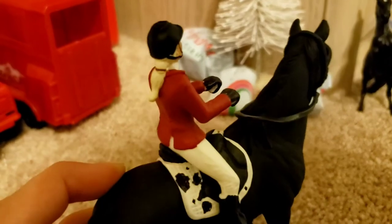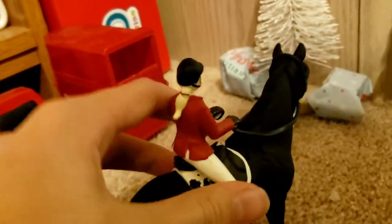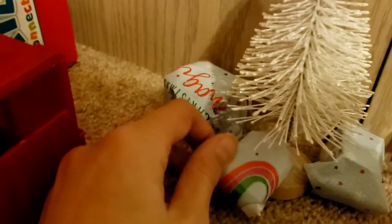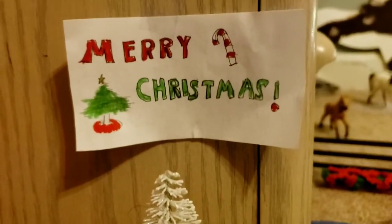Here's Abigail. Each of the people here have two horses. Mist is one of her horses, and Raven is one of her horses. Raven is a Tennessee Walker gelding. I had to look at the paper because I forgot what he was. I thought he was a Hanoverian. Anyway, this is a Christmas tree with little presents that I wrapped. Literally, they're just toys that I don't really care about that I found in my room, and I wrapped them just because I thought they were cute. And then I have this sign here that I made.